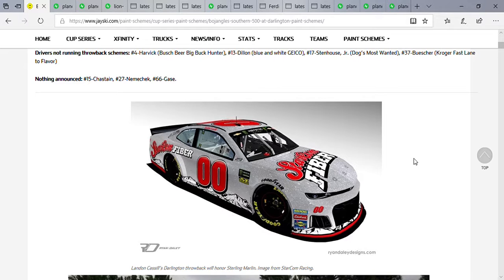it not only reminds me of Sterling Marlin. It kind of reminds me of Cole Custer's car, but maybe that's just me. Maybe it's the red numbers. And by the way, instead of just saying it for every car, I do like the number fonts on some of these cars. So yeah, I have to give credit to them, especially this one.